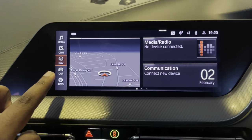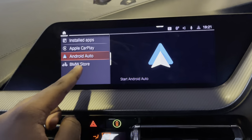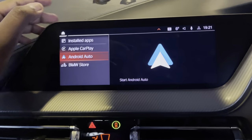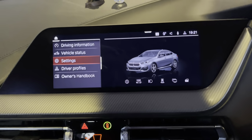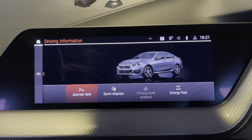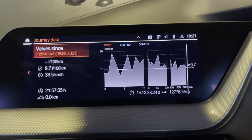So you have your car menu next up. Sorry, this is apps. So let's see, you can go through your installed apps, as mentioned, Apple CarPlay, Android Auto. Under car, which brings all your various vehicle settings, under driving information, you can adjust your journey data. You bring up a complicated diagram of your journey data.